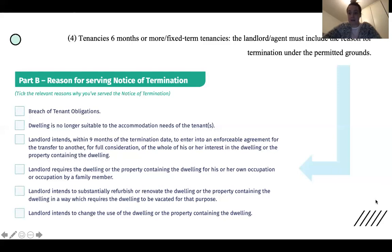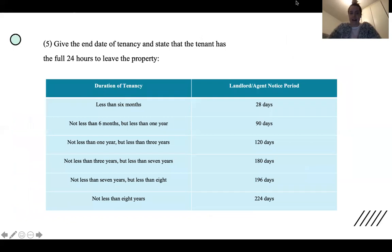They just have to give the minimum notice requirement. And that brings us on to the next slide. So the landlord has to obviously give you the proper notice period, and that has to be stated in the notice of termination or eviction.